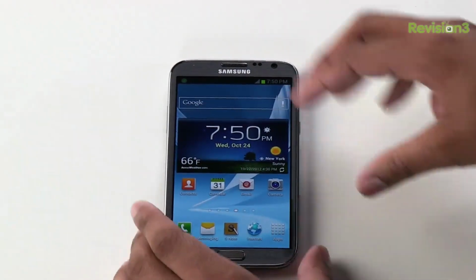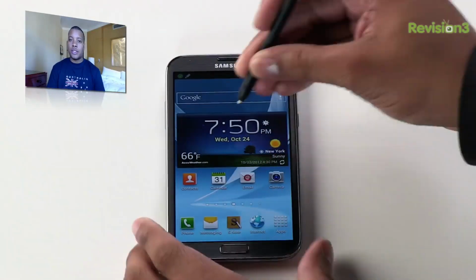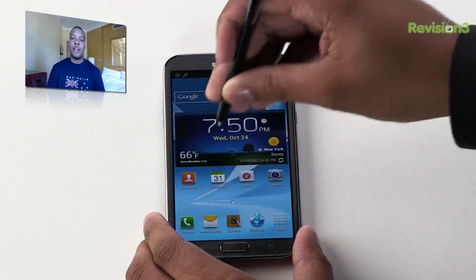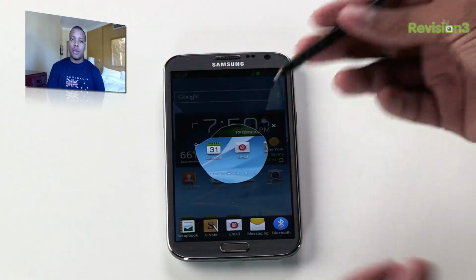Now on the back, you will find an 8-megapixel camera, which can take some really good shots and video as well. And of course, one of the big things with this Samsung Galaxy Note 2 is the S Pen. Now this S Pen is improved. It is longer than the previous generation, and it still has that button on the top there, which allows you to take screenshots, actually cut little pieces of the screen and take that to your clipboard that you can do whatever you want to do with it.